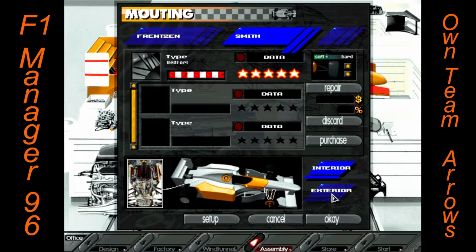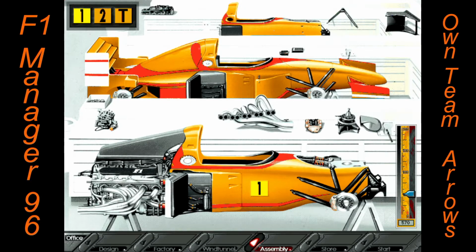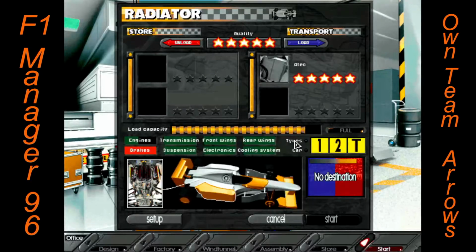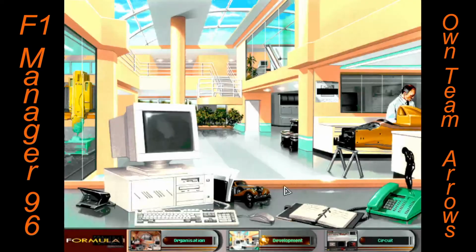So this is what we're running with. We're running with our one step softer suspension. We're running 5 and I think we'll go 3. 5 and 2 is what we used last year, but I think we'll go 5 and 3 for this year. One more click on that. One stop, of course, on the hardest compound tires.